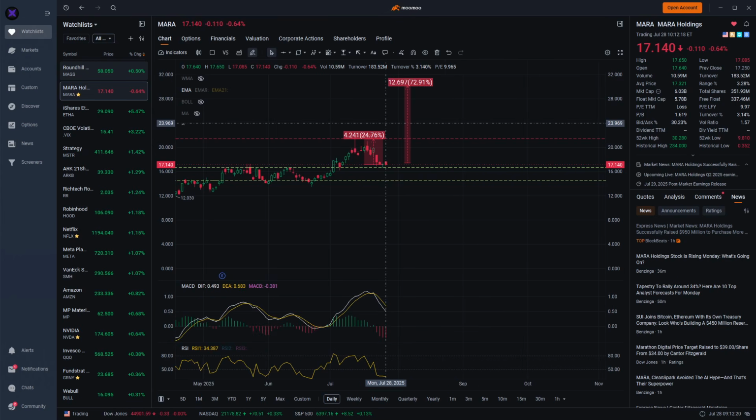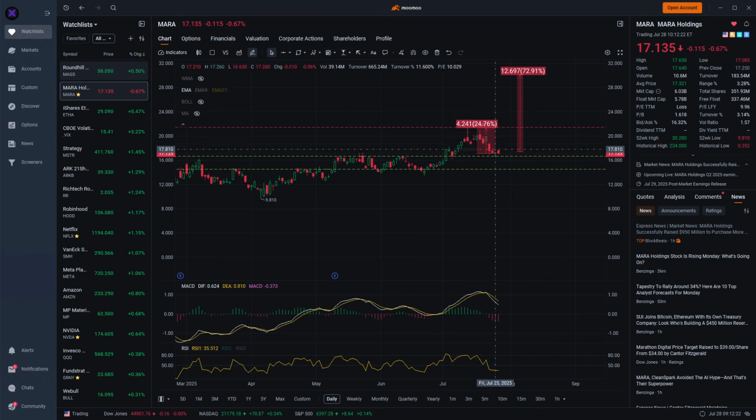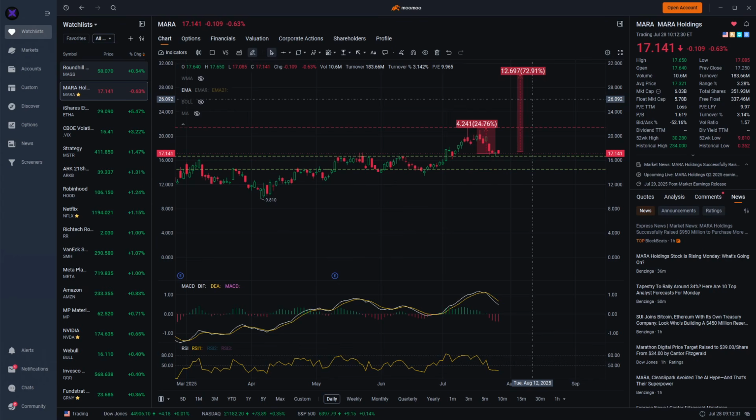There's the pattern. If you're swing trading, you have to decide which target you want to go for. 30, or do you want to? Are you okay with just taking the 25%? I'm okay with the 25%. You better believe I'm always going to be okay with 25%. I'm more of a shorter term swing trader.